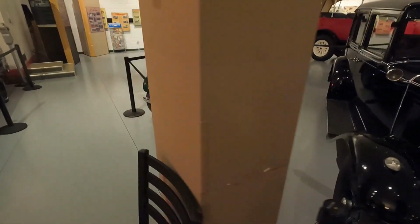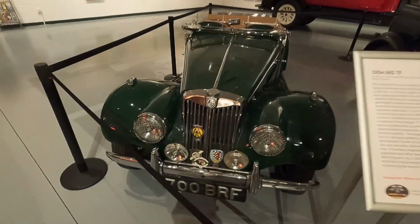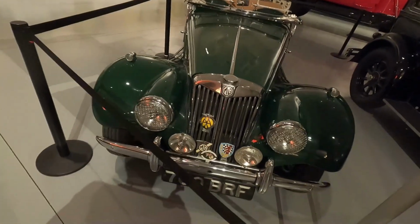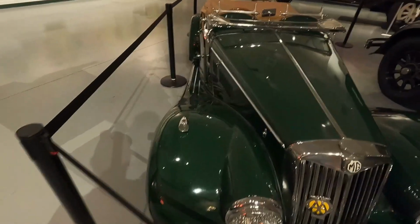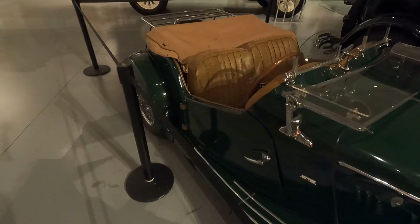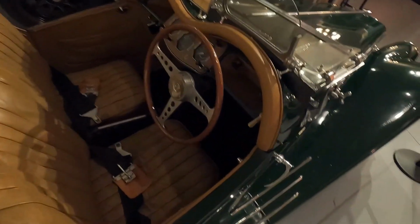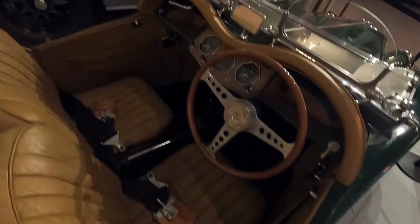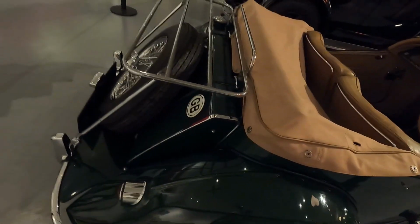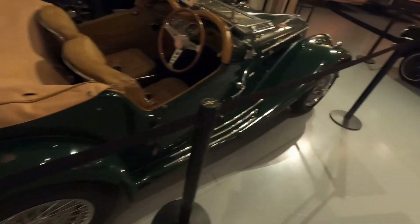And then as we go by the pole here again, we have a 1954 MG TF. This looks like it would be a British car with the steering wheel on the opposite side. We'll get a peek at the inside of that right now. And it has some seat belts in it too. Yeah, it is a Great Britain car. There's the GB in the back of it there.